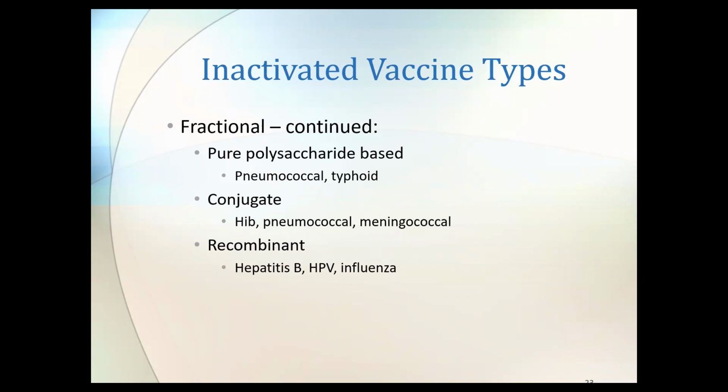As research techniques have gotten better and vaccinology has had decades and decades of research and study behind it, a lot of vaccine technology has gotten really high tech. So these recombinant vaccines use modern genetic engineering technology, and sometimes they'll insert a segment of the virus's DNA into the gene of a yeast cell. Examples of recombinant vaccines include hepatitis B, HPV, and influenza.